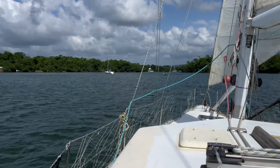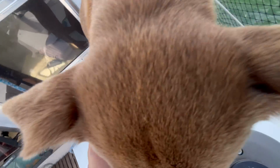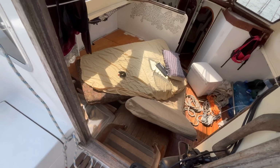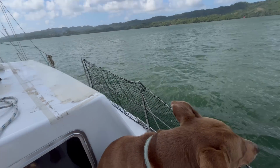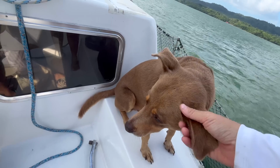After the race, we socialized with all the sailors hanging out in this part of the Rio. Is that fun? Oh, boy. I don't think he found the part where the bed fell was fun. But he liked the part where he got to bark at everybody. Yes, he loved that part.